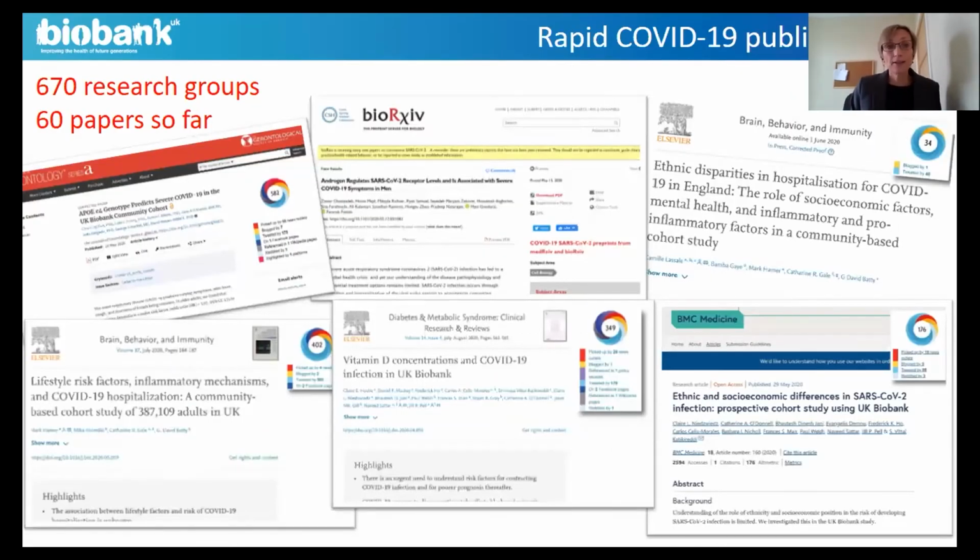So far, about 670 research groups have accessed these data since April or May. And to date, there are about 60 papers published so far, but that's increasing every single day. It's hard to keep up with it. And you can see here some of the examples of the types of research that are being done. People looking at ethnic disparities in hospitalization for COVID, the relationship between lifestyle factors, inflammation, vitamin D, and genetic factors, of course, and how that influences COVID-19 severity.